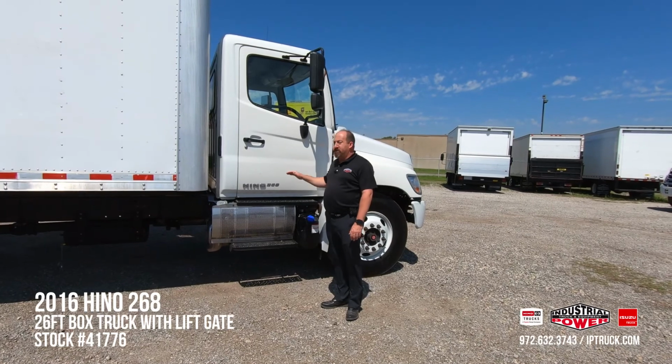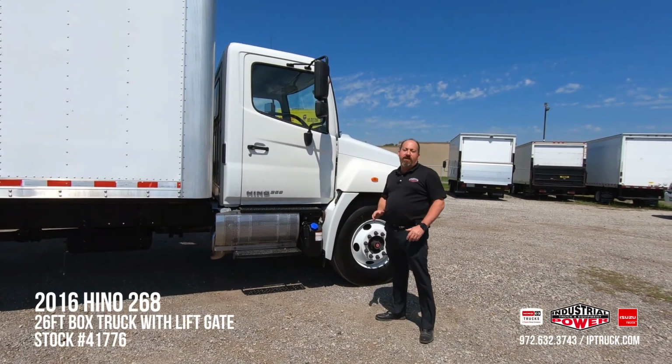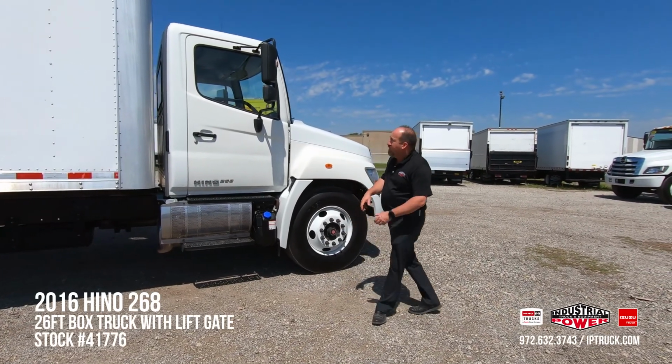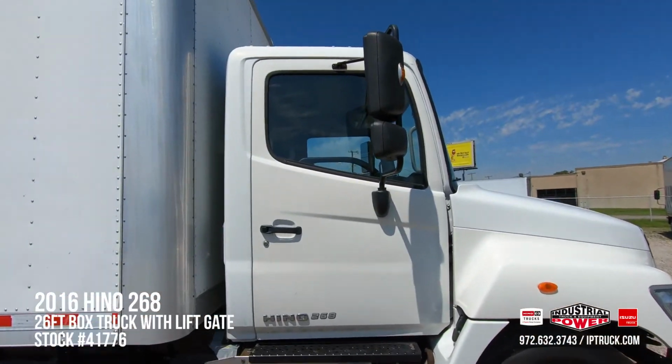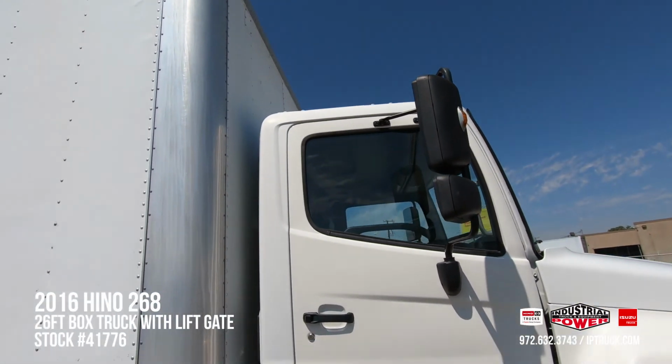A lot of people don't know this, but Hino is Toyota's commercial truck. So when you purchase a Hino, you're getting Toyota's reliability and durability that they're known for worldwide. A lot of times when you look at a pre-owned truck, a used truck, the corner caps are knocked out, the body's in really bad shape. This is a really nice truck. Got good corner caps, side radiuses.